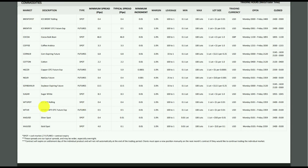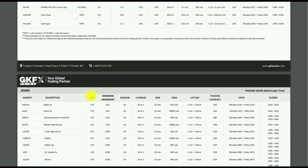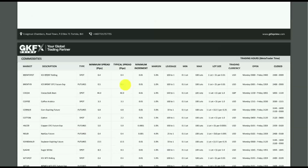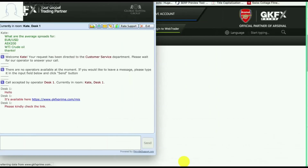And you can see all of the commodities here. This is the WTI oil, crude oil, 0.4 pips there too. Silver is also 0.4 pips. And then if you look at the stocks, so we're looking at the equities and we're looking at Apple, minimum increment 0.01, leverage of 50 to 1. So those are the major spreads. Those are the major spreads, as you can see.